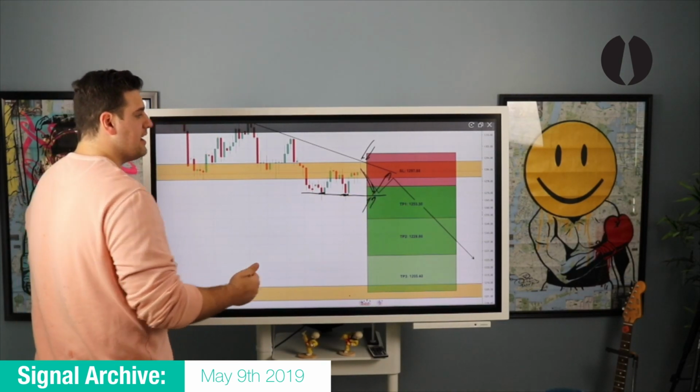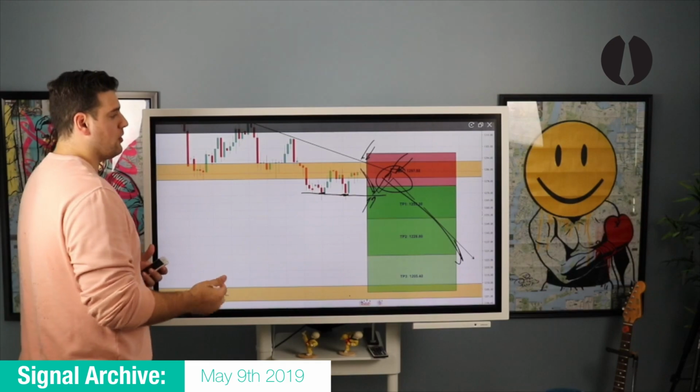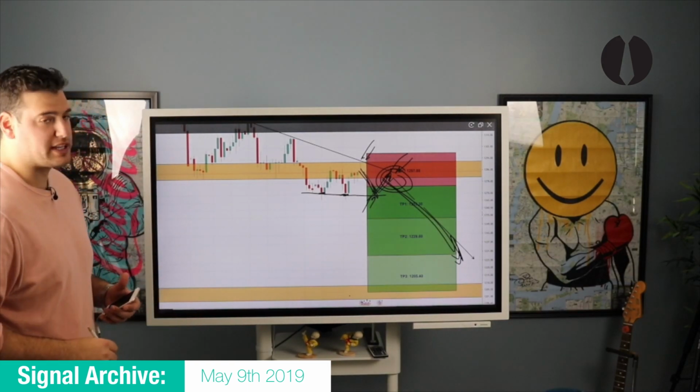So the key is to wait for the second wave of sell pressure and sell confirmation before entry to the downside. So impulse, retest, bearish engulfing candle, entry to the downside. The eagle will keep you posted.